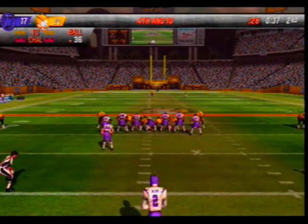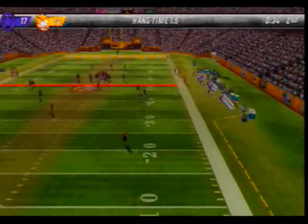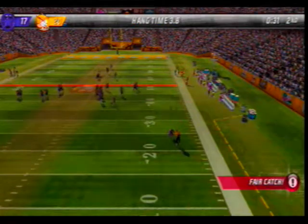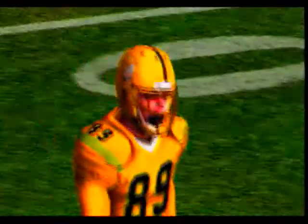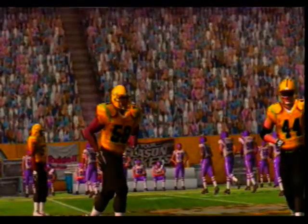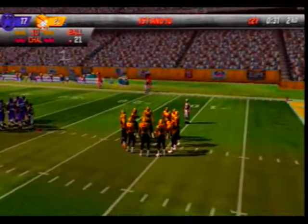Millen comes into the game for the punt. George looks like he's ready for the return. He signals for a fair catch. Fair catch made at the 21-yard line. They're trying to move the ball downfield and increase their lead before halftime.